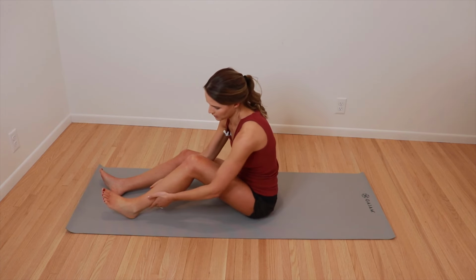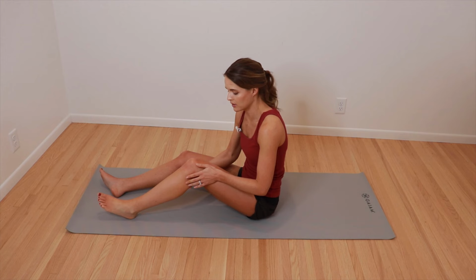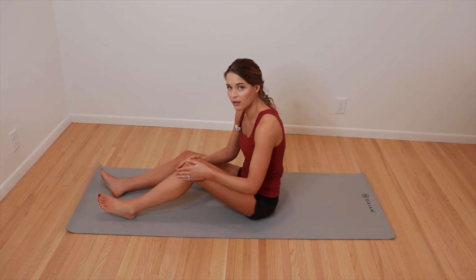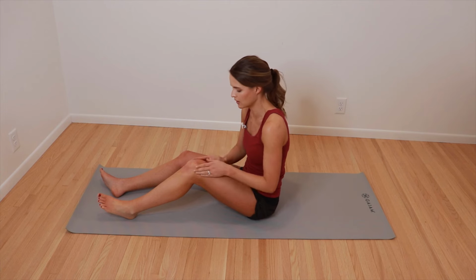Same thing in the back of the leg, you can go straight up the back. And you can do a couple more circles behind the knee if you'd like. And then we want to make sure we're working around the knee as well. Again, same thing, I'm going a little bit quicker on the way up. You can spend more time, I'm just doing it for the sake of the video.